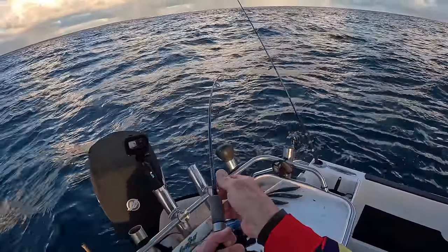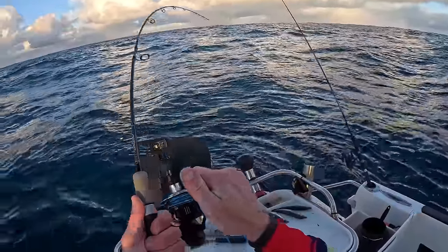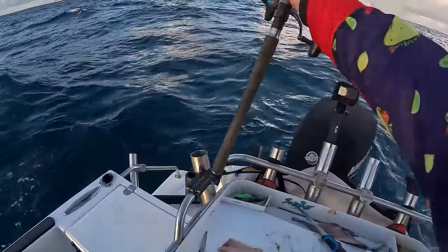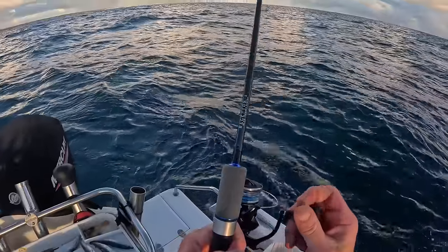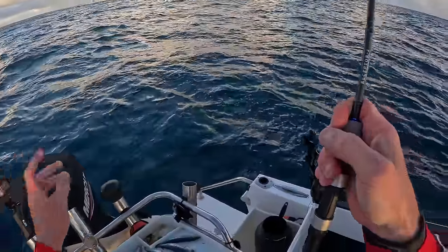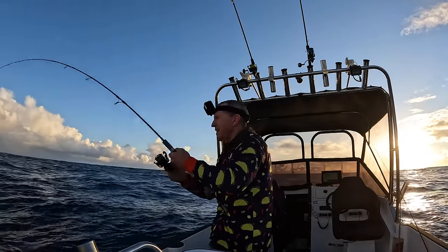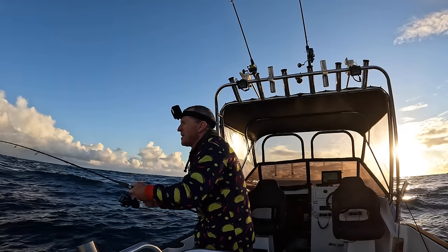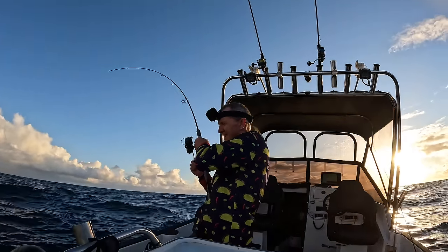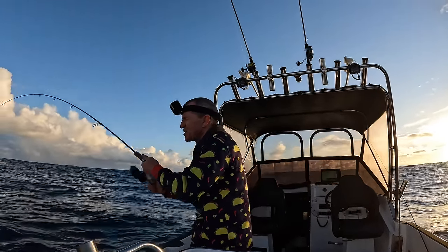All right. Well, this is my new Gem Black. It's about time I got a decent run on it. I've caught a few jewies on it, but jewies don't really run. This guy's got other ideas. Oh, I think I'm running out of battery in that back GoPro there. We'll see how long it lasts. I don't know what this is, but the fact that it got slapped on the way down says it's probably another one of those. One of the Seriola clan, a king or a Samson fish, I reckon.